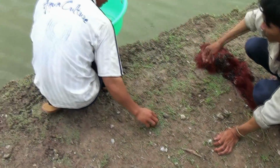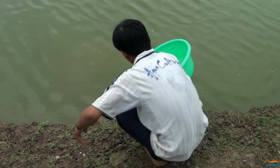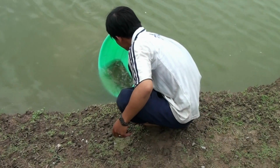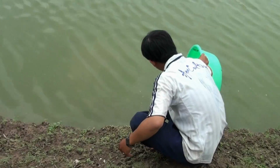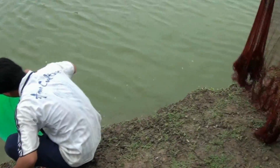And you know why small shrimp is now difficult to find? Because domestic market demand for it increased. Smaller shrimp can be sold in the domestic market.